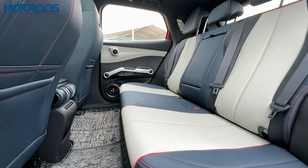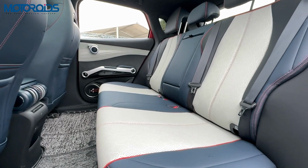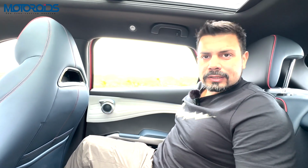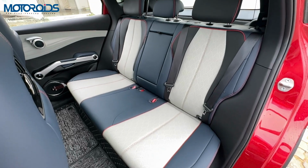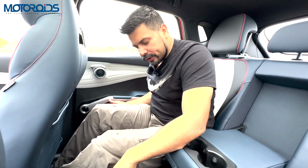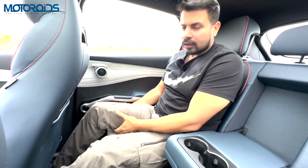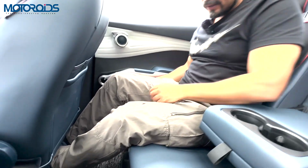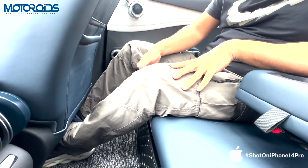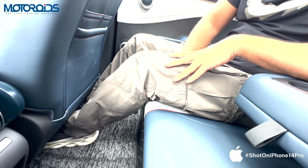A missing feature here is the recline function for the seat back, and I would have really liked to have a recline function here since this is a premium car, but that feature is not there. The thigh support is pretty good, although I would have wanted this bench to be slightly higher for more support on the thighs. And since the bench height is not very high, you cannot really leverage the generous amount of thigh support that you have here.